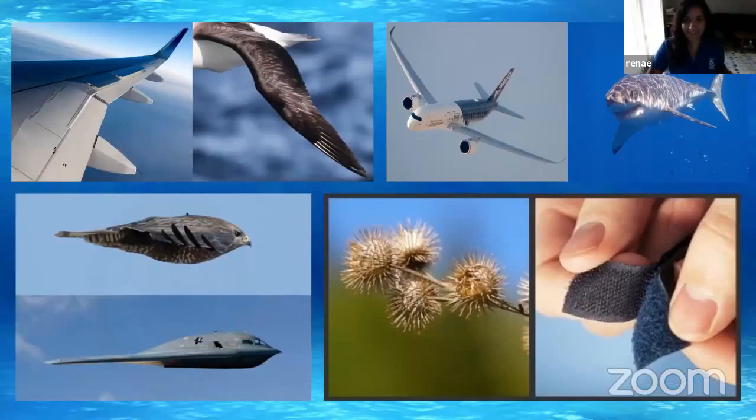Okay. So here is just another quick slide to show you some of the inspiration we've taken from animals. So that first picture, you can see the wing of a bird is very similar to the wing of an airplane. So that is definitely biomimicry happening there. The next one is another airplane, but you can see that the fins of the shark are very similar to the way the airplane was designed. Here is another bird and plane happening.